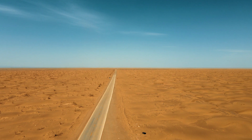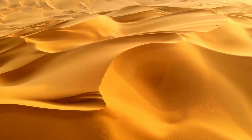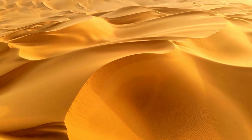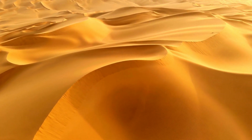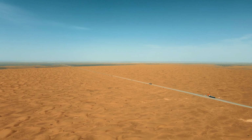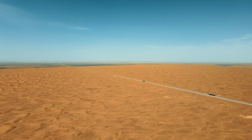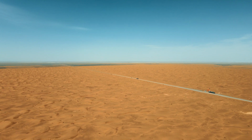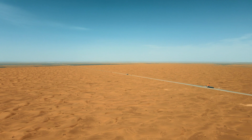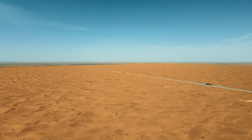The Lut Desert is one of the hottest places on Earth, with temperatures reaching as high as 110 degrees Fahrenheit, 43 degrees Celsius, in July. The highest recorded temperature in any part of this desert was 117 degrees Fahrenheit, 48 degrees Celsius, which occurred on July 16, 2013. This record-breaking heat also broke records for both countries. It was hotter than any other place in Jordan and Syria combined.